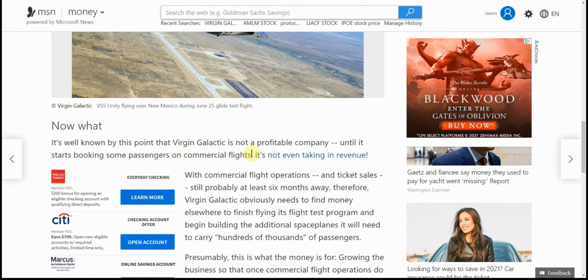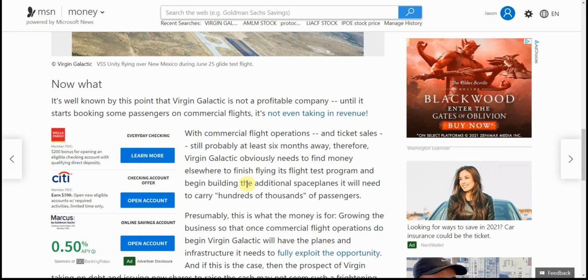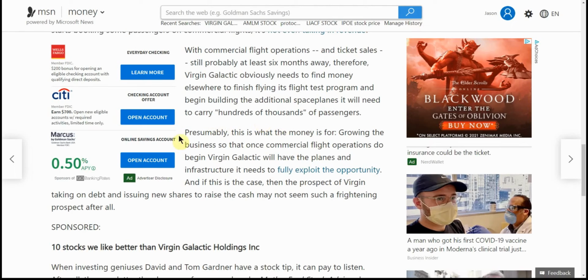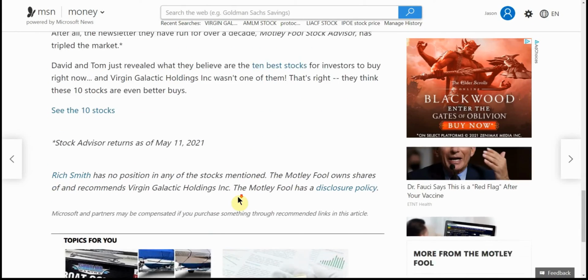It's well known at this point, Virgin Galactic is not a profitable company, just as I said, until it starts booking some passengers on commercial flights. It's not even taking in revenue. So with commercial flight operations and ticket sales still probably at least 6 months away, Virgin Galactic obviously needs to find money elsewhere to finish flying its flight test program and begin building the additional space planes it will need to carry hundreds of thousands of passengers. And once that happens, this stock, who knows where it's going to go. But feel free to pause and go over the rest there.